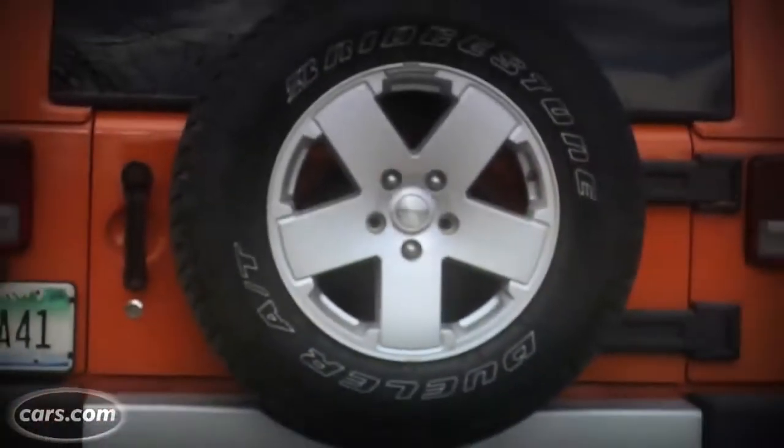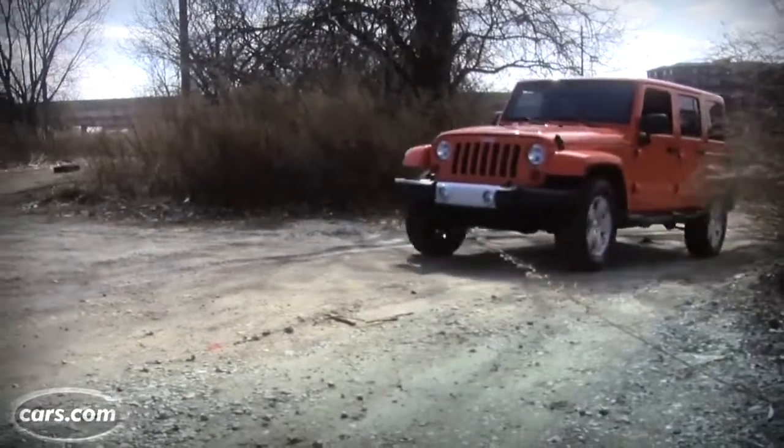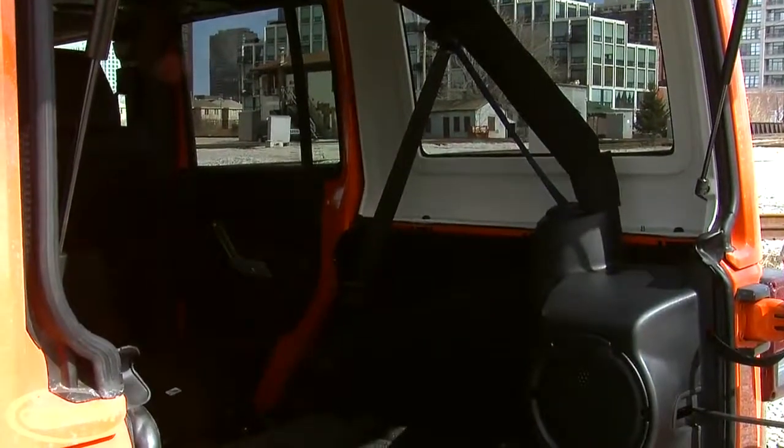Now, the spare tire is back here for a reason, and that is it can't go on the inside because it takes up too much space, and they won't put it underneath because that affects its off-road ability, its departure angle, so you end up with a swing gate instead. A practical limitation of this is you need space back here to open this thing. It's not quite like a lift gate on most SUVs.